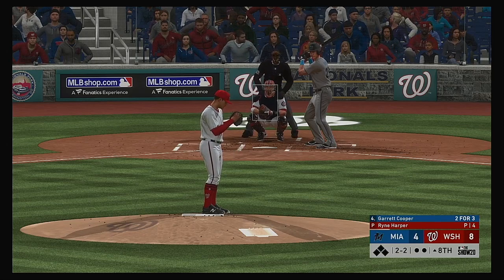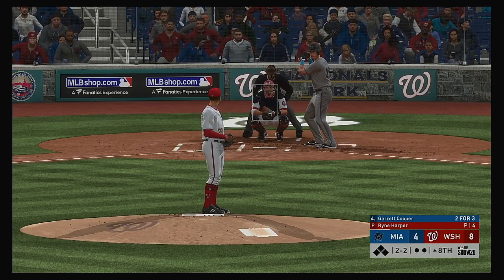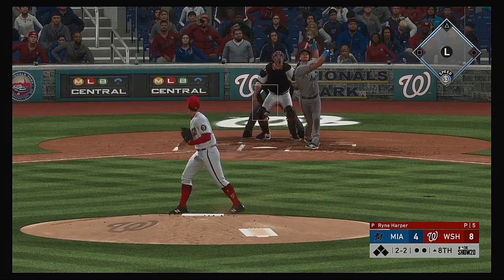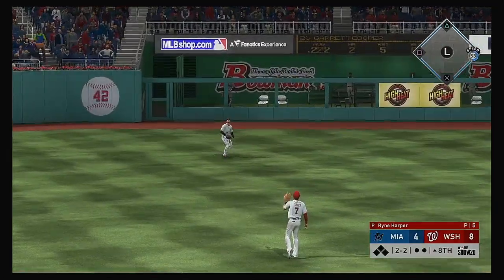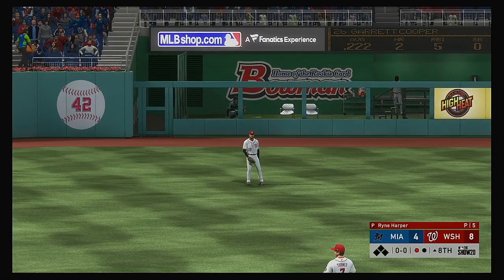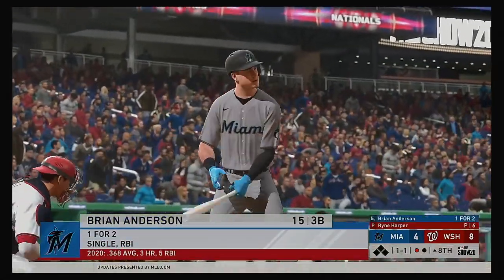It doesn't look very promising so far in this one as we move into the later innings. Down by a bundle, it's time to get some base runners and hopefully a long ball to get them back into this one. Pulled high in the air out to left field. Soto is right there as he puts it away, no problem for the first out. Now batting, digging in, Brian Anderson.